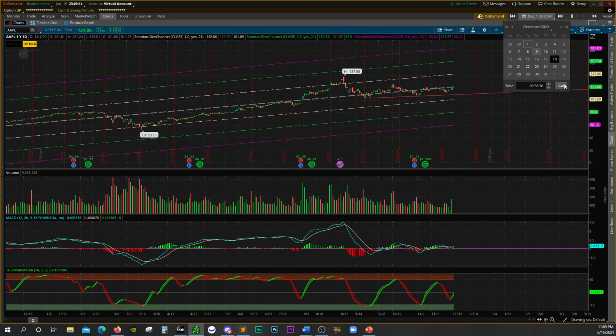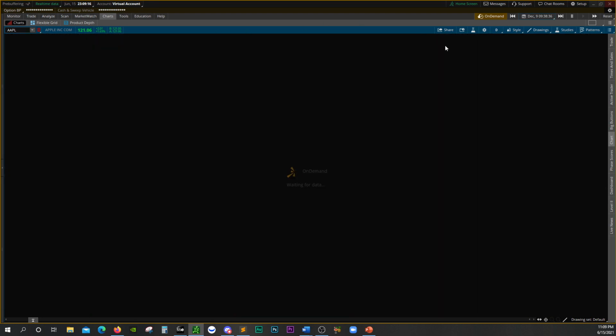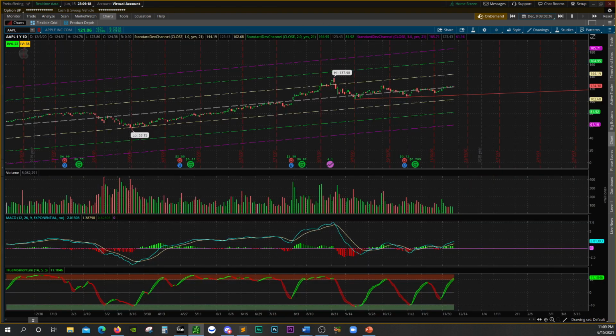So we're going to go ahead and move forward to the day that I've already chosen, which I believe is the 9th. Let's go ahead and jump there. I'm going to go ahead and just leave this as is. Actually, I'm going to pause it so I can make sure that everything's ready. All right, so I've got it set up here.